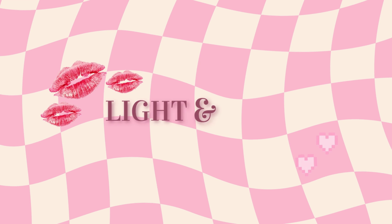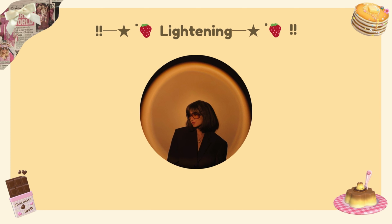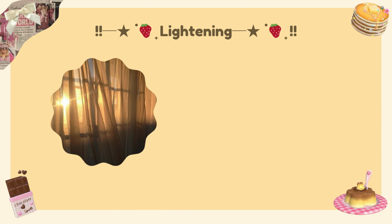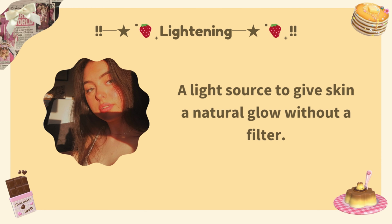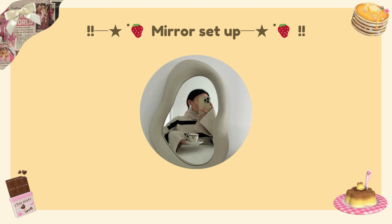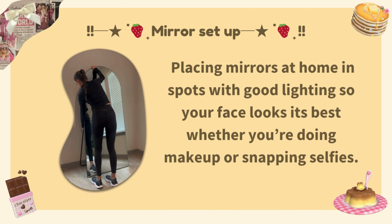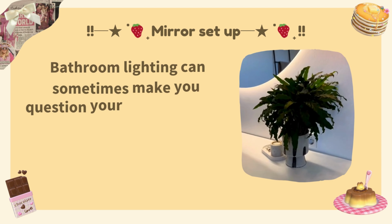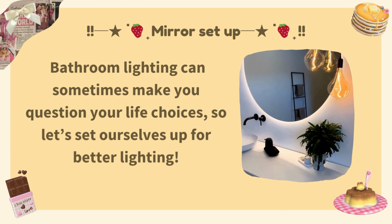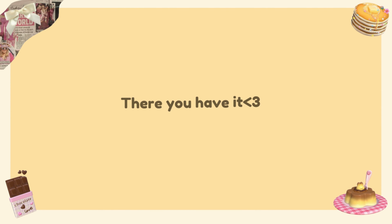The power of light and angles. Lighting might seem like a Hollywood trick, but it's actually an easy way to enhance features, even in real life. Using natural light, facing a light source, like a window, to give skin a natural glow without a filter. Mirror setup at home. Quick tips on placing mirrors at home in spots with good lighting, so your face looks its best whether you're doing makeup or snapping selfies. Bathroom lighting can sometimes make you question your life choices, so let's set ourselves up for better lighting. And there you have it.